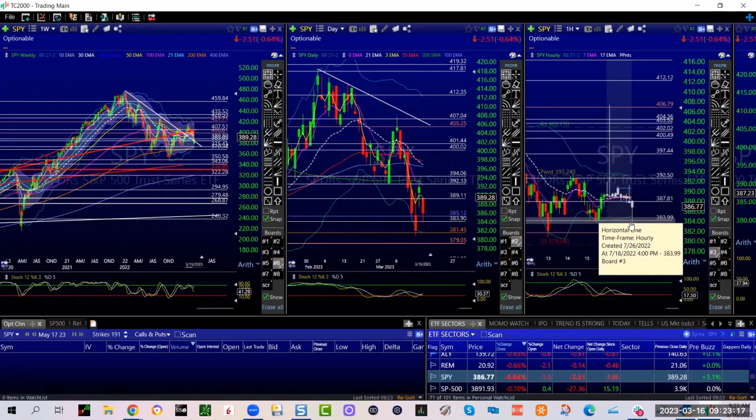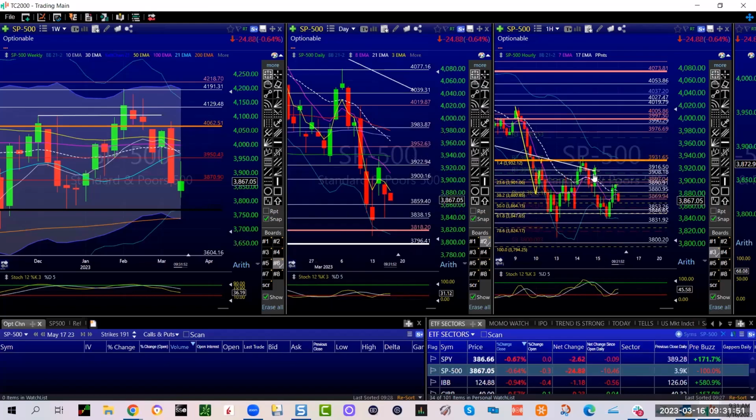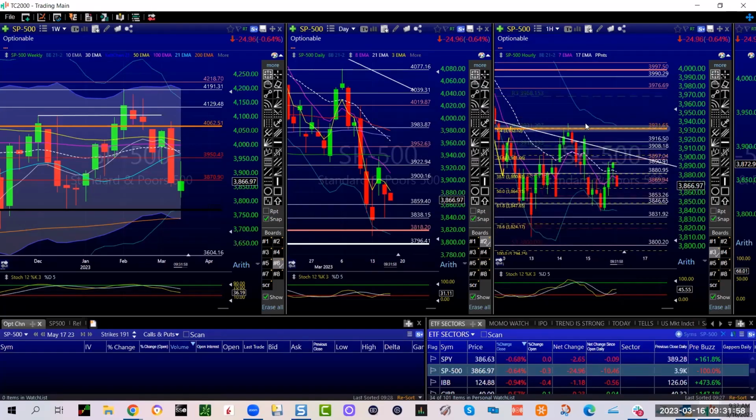All right, so 384 is definitely support, but look at the Bollinger Band. We're just going to play ricochet rabbit here, back and forth and back and forth. So in order to be bullish SPY, you need to get back above 392.50.